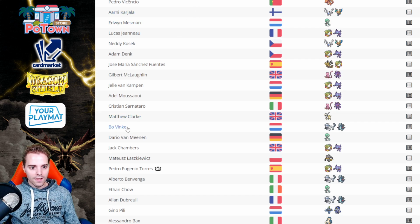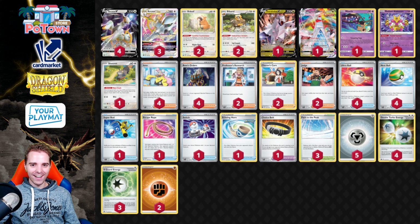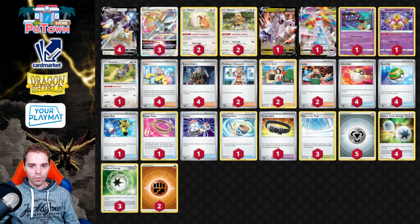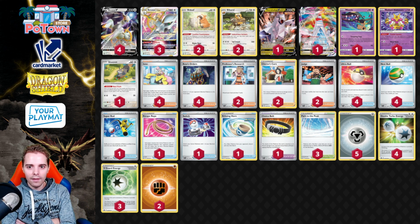There's Matthew Clark from the UK. I talked to him a little bit here and there, and the cool thing is they are still playing Arcdura. They are a really big fan of Arcdura. It paid off, and this is the believer of the Arceus, I would say. So Arceus with Duraludon playing that path as well. Very similar to the 9th place list of the last regionals over in the US.